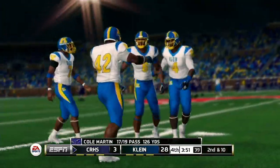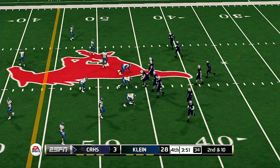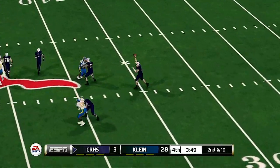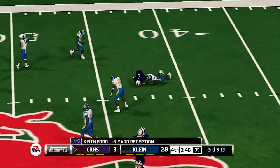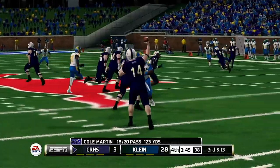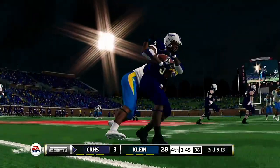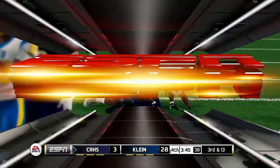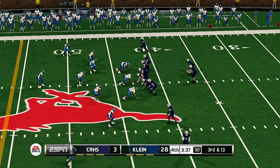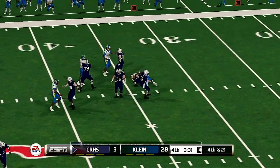Shot to the open receiver, and he can't hang on to the ball. And this is the eighth play of the drive. Caught it, but they're going to lose yards. He was tackled immediately. This is the ninth play of this drive. And he's going to be sacked.